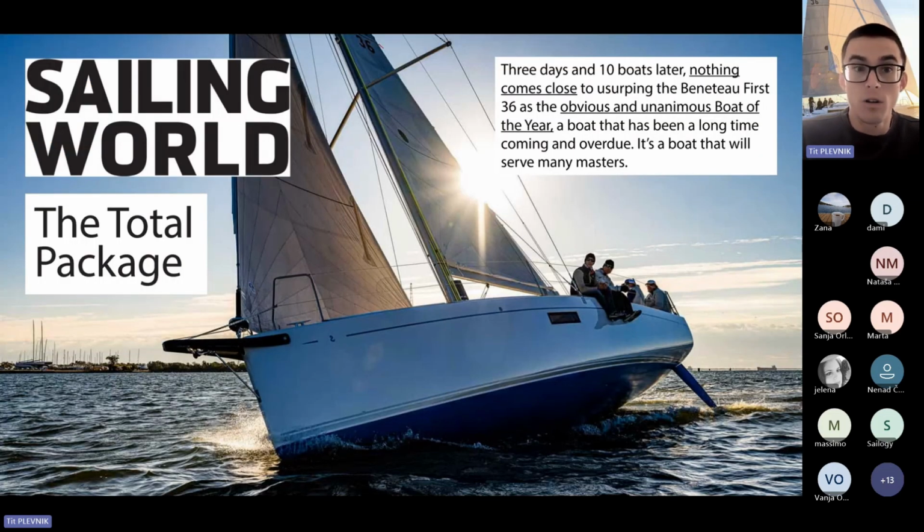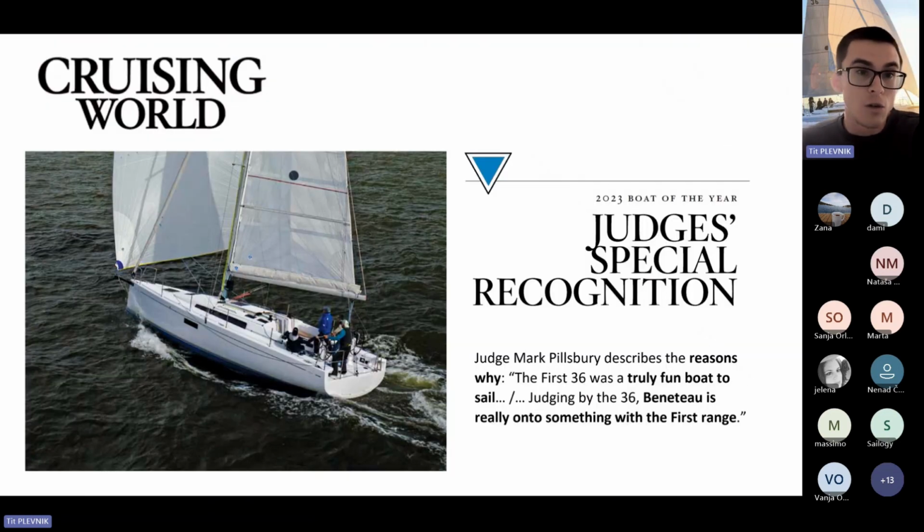Then there's Sailing World, one of the biggest sailing magazines, from the US. They call it a total package. And they point out that nothing came close to the BENETEAU First 36 that year, and it was also pretty tough competition. Then we have Cruising World.